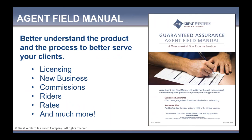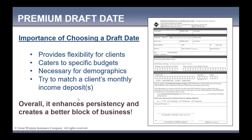It's an easy product to explain to your client. Basically, you go through licensing and get contracted with us, with Great Western. Also, you can submit your business with us as well. Shauna, our new business specialist, will take care of you and do the case management work for any new business that you send in to us. Commissions are also paid daily. And the riders and the rates are the same for both plans.